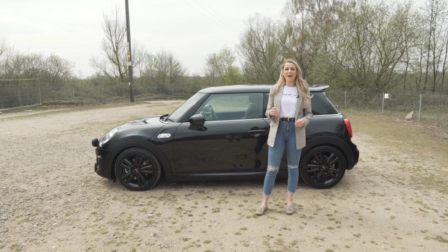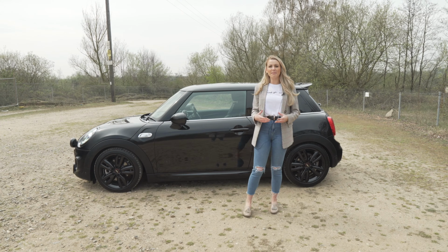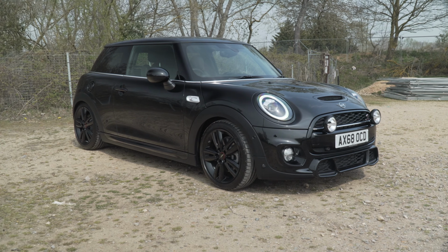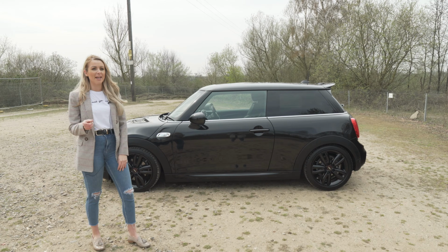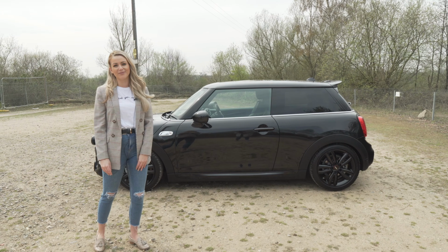Now, usually I'm a massive 5-door fan. Being a girl, I like having the rear doors to put my handbag in. But with the Mini, I just think it looks right as a 3-door. I think the 5-door makes it look much longer. It makes it look like a larger car. It kind of takes away the Mini feel about it. I think if I was going to have a Mini, I'd have the 3-door, and I'd just cope with swinging my handbag over my shoulder.